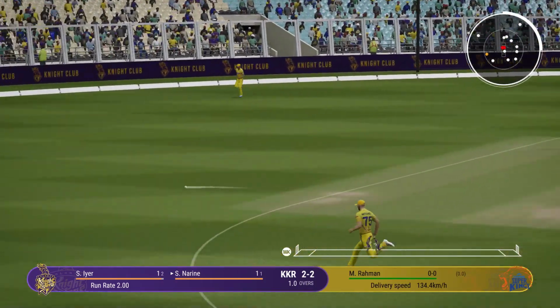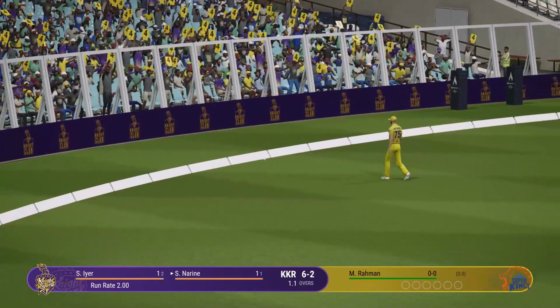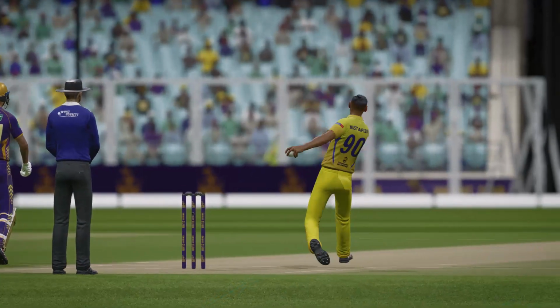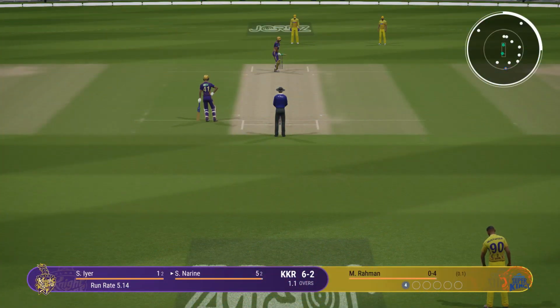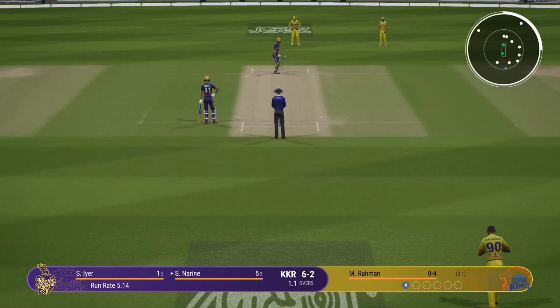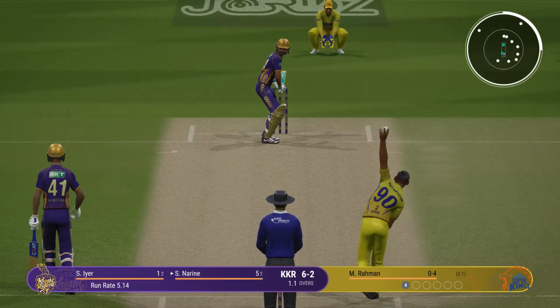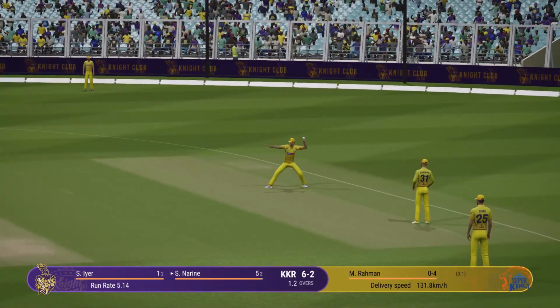Just opened the face of the bat really well. That's through the infield. That'll be 4 more. You can't hit the ball much better than that. Timed it to perfection. Getting nicely settled at the crease now. Would have to be very happy with that last shot. Cuts that off well in the infield.